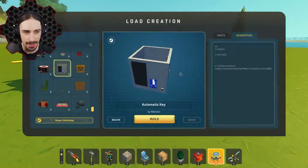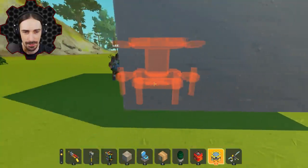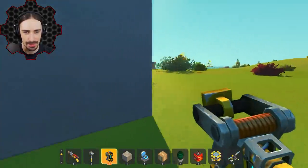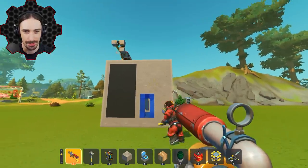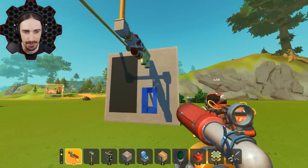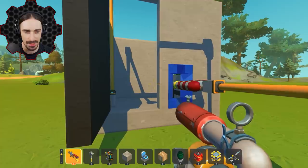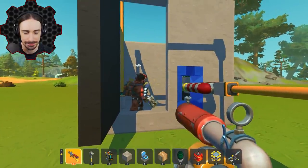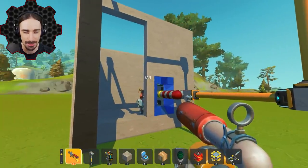All right, so I got something here. This is by R. Liberalon. This is called Automatic Key. So if you ever wanted a safe, but you didn't want to lose the key, this is the answer to all your problems over here. So you press the button, and then the key comes out of the safe, and then the key will then unlock the safe so you can access the stuff in the safe. Makes a lot of sense, right? It's automatic key. But the key is the thing in the safe. Yeah, well, that way you can keep it safe.